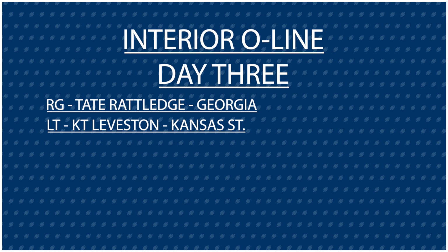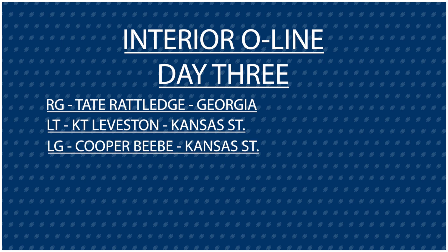Moving ahead to the other guy from Kansas State, more highly touted, Cooper Beebe. I'm not sure if I'm saying that right. So, Cooper Beebe. 6'4", 335-pound, former left tackle turned left guard. This is a tough evaluation for me. I think that most people are going to have him higher than this. But I don't know what to do with guys like Cooper Beebe because I just don't like him. I don't like this type of guard.